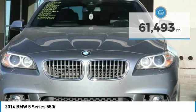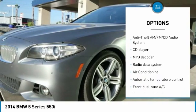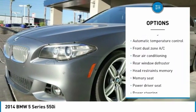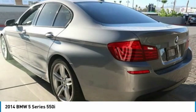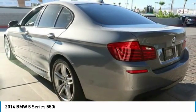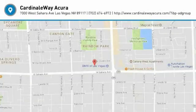Here are some of this vehicle's great options: navigation system, power passenger seat, traction control, air conditioning, dual airbags, leather-wrapped steering wheel, power steering, alloy wheels, 4-wheel disc brakes, universal garage door opener. This vehicle offers reliability and good looks at a great price. So come in and take a test drive today.